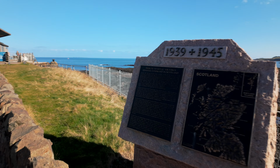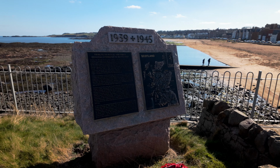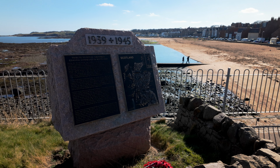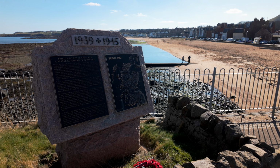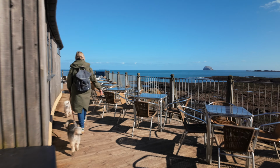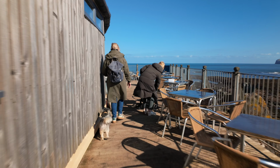A tribute to the Royal Air Force, Coastal Command. Folk gave their lives and will always be remembered. And that's there for a long, long time to come. The map of Scotland there, with the Shetland Isles in the little cut out in the corner. And when you come in, through these little planks here, you can view the Bass Rock. You can sit here and have a coffee, a baked roll, fish and chips, you name it.